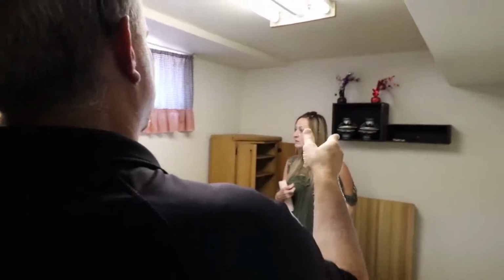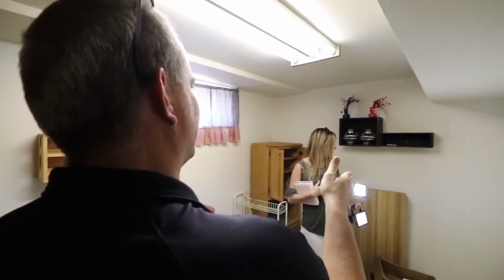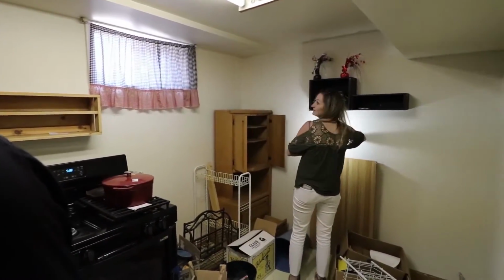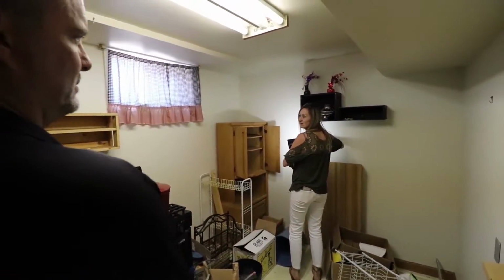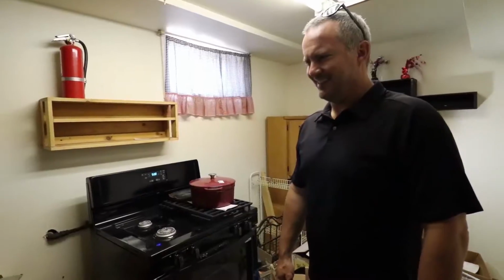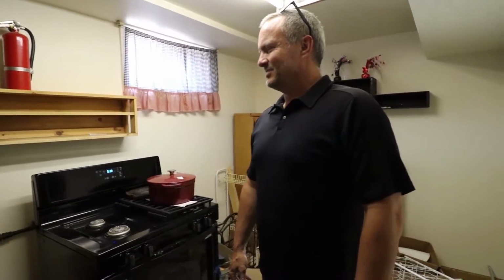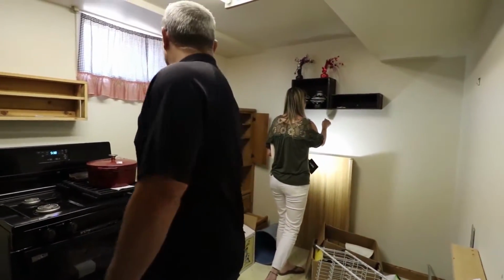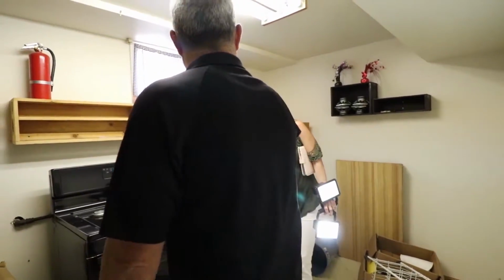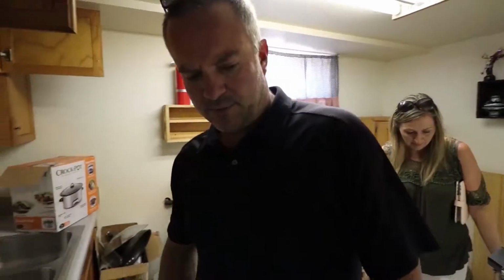I wonder if that's an exterior wall that was covered up. Maybe that's why. Should I knock on it? Sounds pretty hollow. All it takes is a hammer and we'll figure it out. It's Morse code. What's on the other side of that wall? Nothing. Let me go look at it real quick.